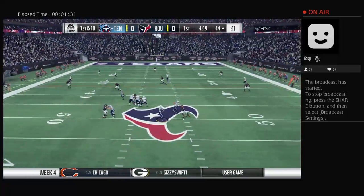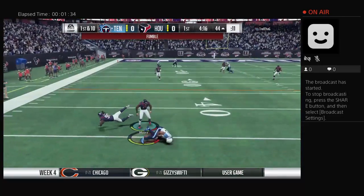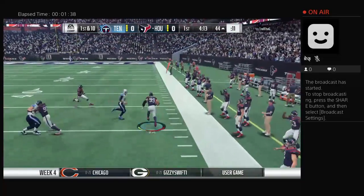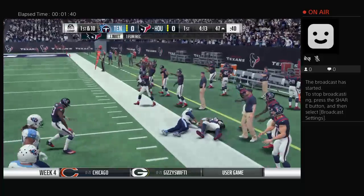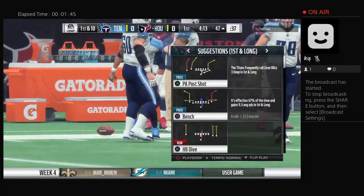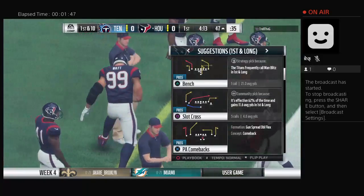First down, Mariota. He dumps it off for Henry. And Henry's hit. He lost the football. And the Texans scoop it. And he'll return this ball across midfield to the 47-yard line. So the defense there, opportunistic.